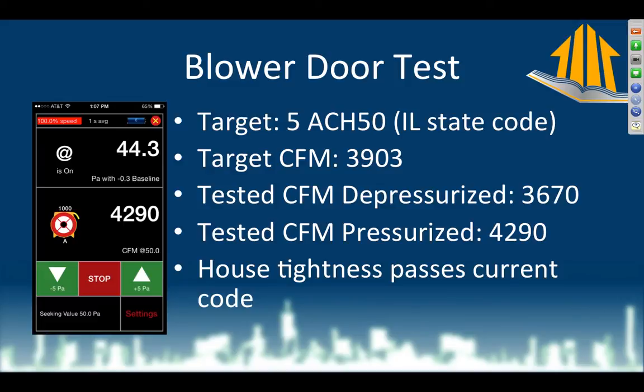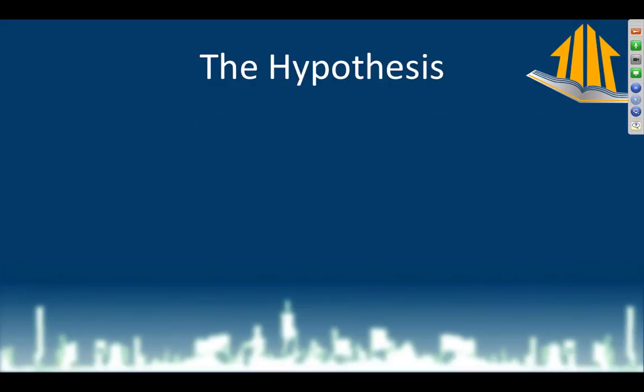So actually, this house would pass current code, and current code is only 5. It's not 5.0, so we could go up to 5.49 and still pass the state code. So this is something that's good for my clients to know when they resell the house. It actually meets the state energy code.